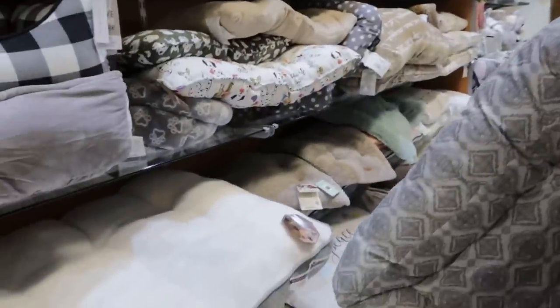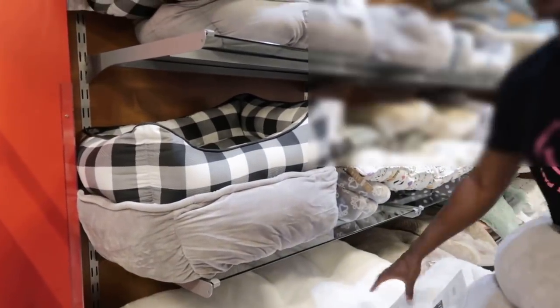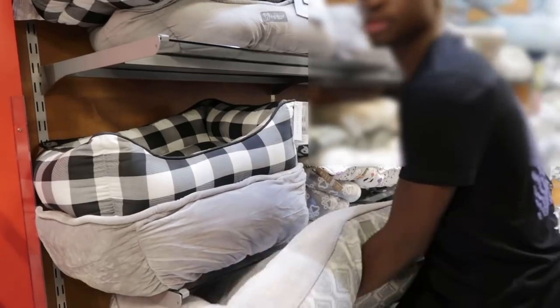I feel like it's cute. That look like it's for a girl dog. Babe, I don't see that many dog things in here. Baby, this whole row right here is dog bed. I'm saying they look nice and it's gonna be comfy. That regular gray one right there.